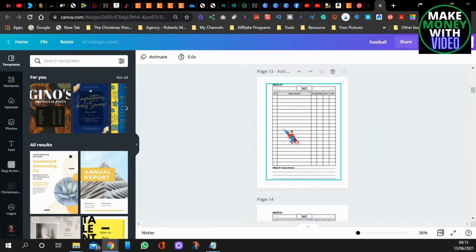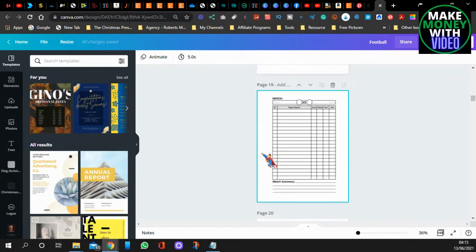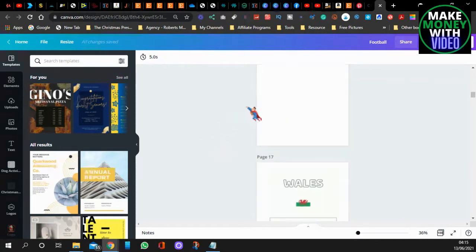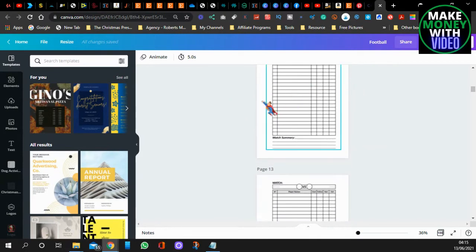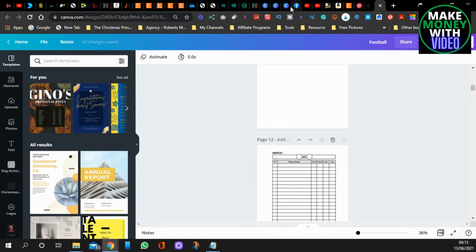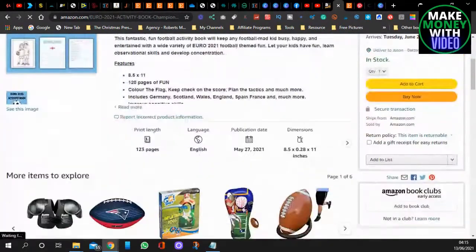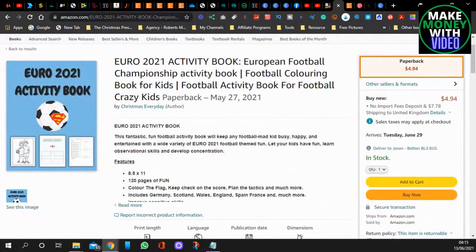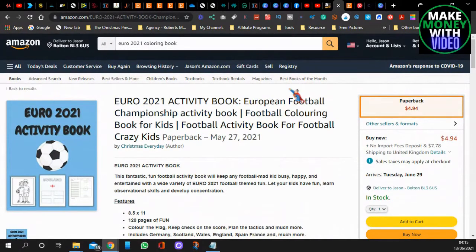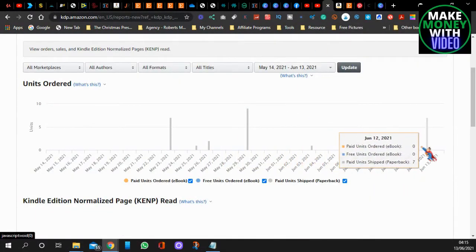and then just make some pages up. And then you get all the colouring stuff. And that's it, guys. That's how easy it is. You put in what size page you want to use. For instance, this one, I made the pages 8.5 by 11 inches. I made 120 pages, and I just uploaded it, guys. That's it. And like I show here, I'm making money, and that is how easy.